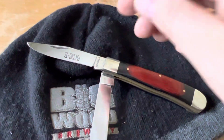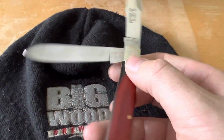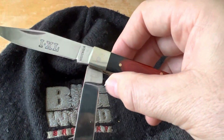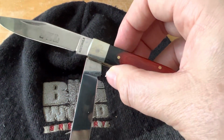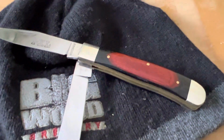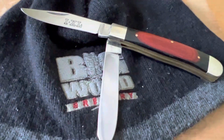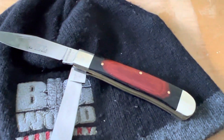Today, we are going to take a look at this little knife. Well, maybe not quite so little. This is a 1980s Seki, Japan, Parker Wostenholm IXL. Now, let's talk a little bit about the history of the Wostenholm company, and then we will get into this knife in particular.